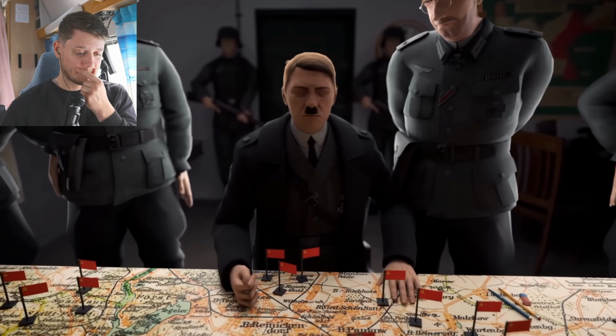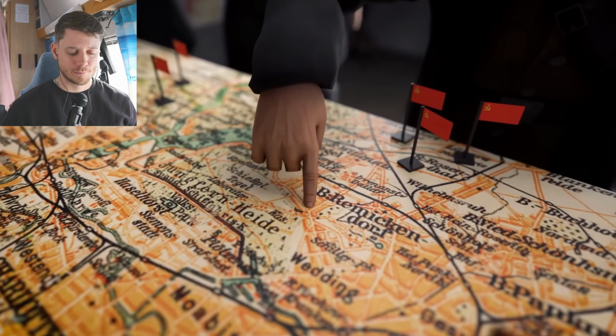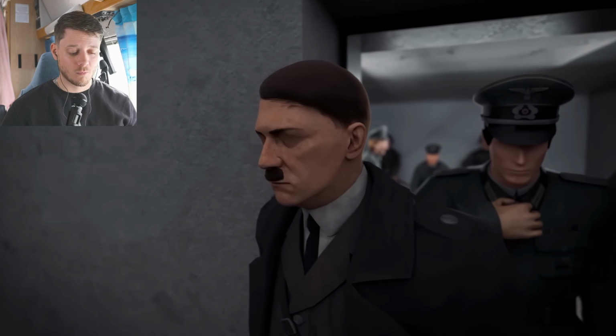Gentlemen, we won't leave Berlin. Reach out to the generals outside the city. They will be able to deliver the decisive blow to the Soviets. He stands up and exits the room.